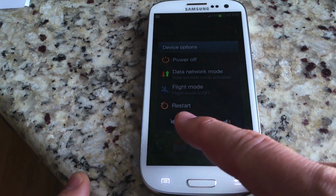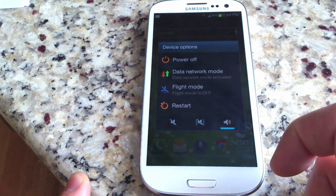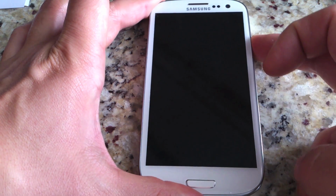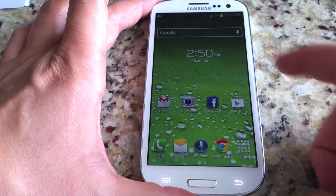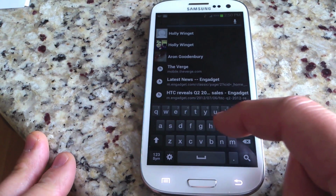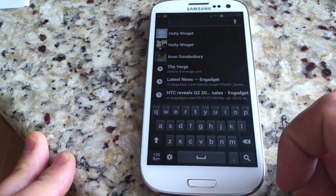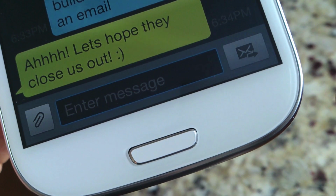Now here's something else that I've noticed, that when you hit the power, you now get volume settings and silence and vibrate. So that's pretty nice. That was not on there before. And I've also noticed that the keyboard is different. It's more rounded. It's a little bit different looking. No difference in functionality or anything. I heard swipe is working a lot better though.